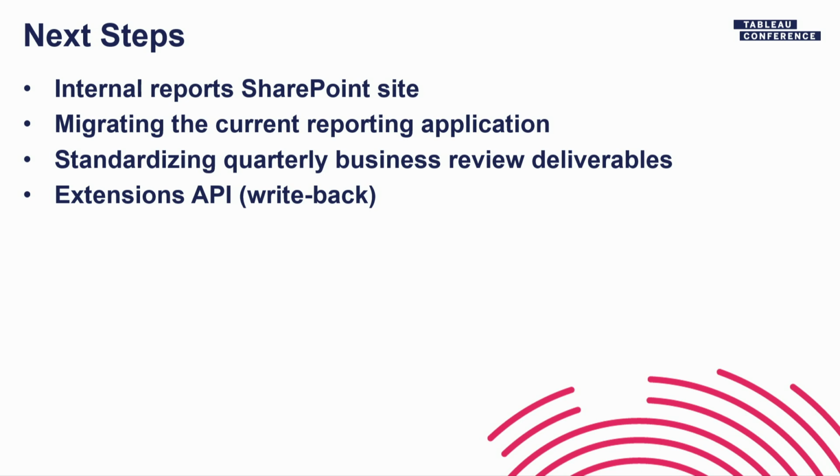Another area that we are looking at, and we spent a lot of time this week learning about, was the extensions API and write-back functionality. So we're going to invest a lot of time and heavily investigate this because we have a use case in mind where we're going to use the write-back function to give our client teams a way to update required fields in our core system.